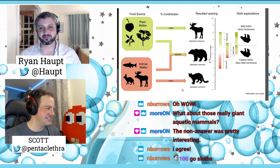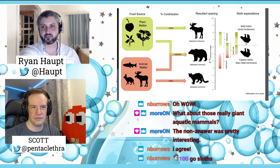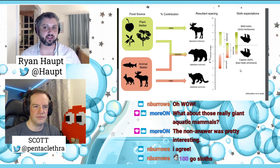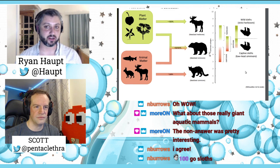So essentially, if you just look at the part over to the far right, you can see that the expectations were that we'd have wild sloths that were strict herbivores and captive sloths that were potentially low meat omnivores based on this dog food consumption. And this would allow us to test to what extent meat consumption, animal protein consumption, is evident in the stable isotope values of sloth tissues, which is a question that is relevant for the fossil record.